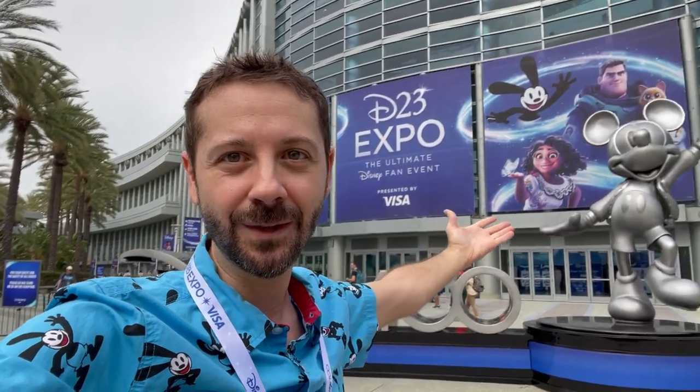I don't know what to expect. It's going to be crazy. It is going to be a wild weekend. I will take you along for the ride. This looks beautiful right here, this Disney 100 thing that they will be celebrating. I love that they're including our favorite rabbit.